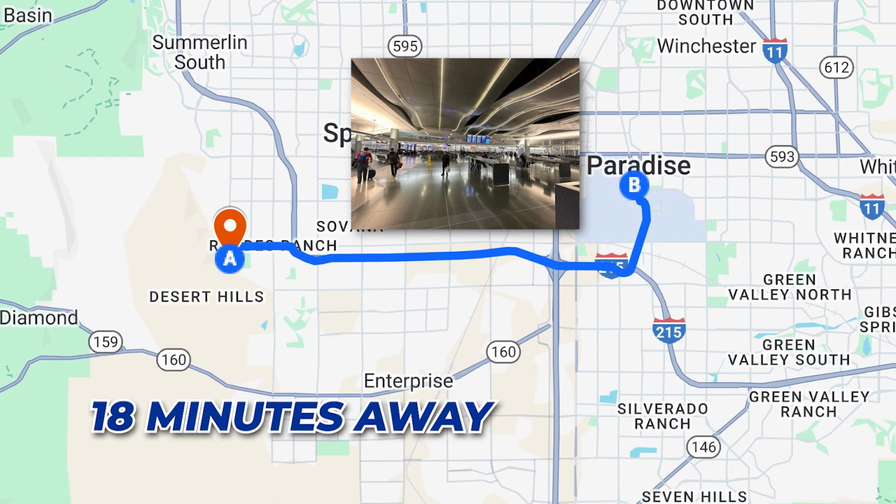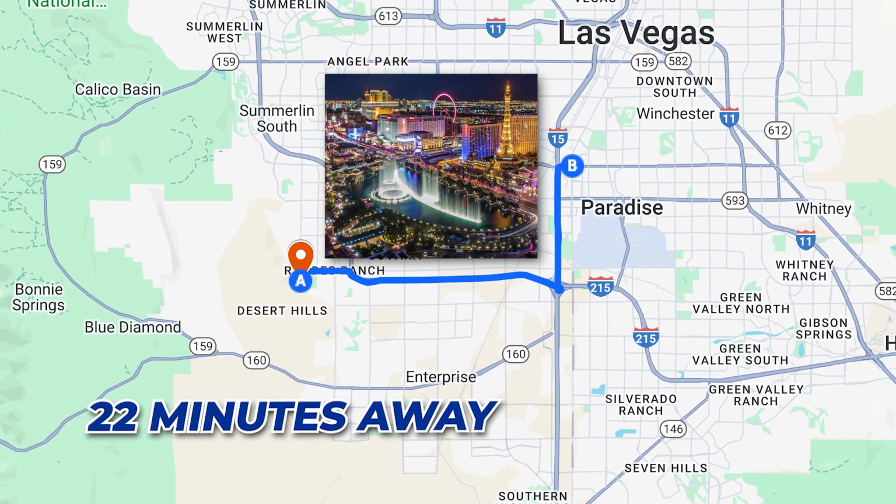And for those of you that like to travel or expect people to be flying into town, you're about 18 minutes from the airport and only about 22 minutes from the Strip. So you've got that great location because you have easy access to the 215 Beltway, which is going to get you down towards Las Vegas Airport, or it can take you farther north up into Summerlin and Centennial. We've talked about those communities, so you can really get everywhere in town.